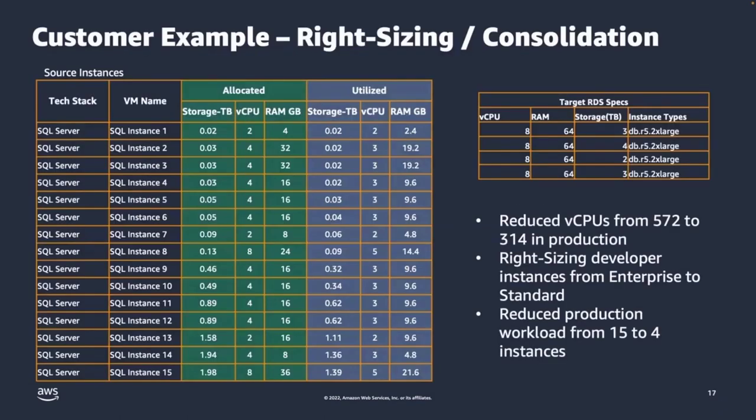This is an example of how consolidating the servers and databases is going to reduce the cost and overall hardware footprint. The table on the left shows an on-prem installation of 15 SQL Server instances, the allocated resources on each server, and the utilization of those resources. As you can see, on most of the servers, the CPUs, memory, or storage are not fully utilized. In addition to that, there is an administration overhead of 15 SQL Server instances.